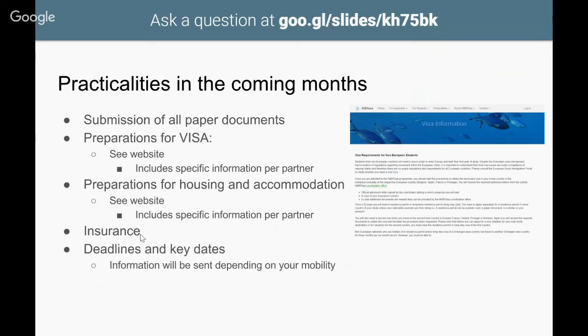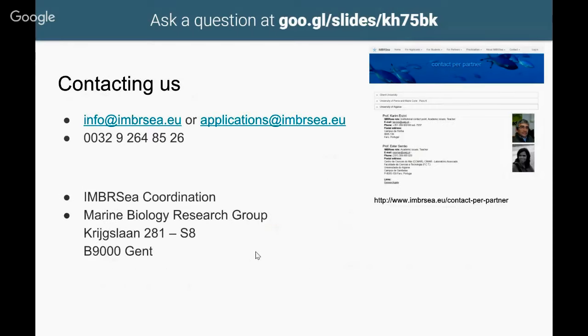Insurance is also an important matter. Via the consortium, we offer a covering insurance anywhere relevant in Europe during your study program. So especially for students from outside Europe, this might be an interesting option to look at once you are accepted to the program. And then it's always important to keep in mind deadlines and key dates, and if you're not able to meet these dates, to warn us in advance.